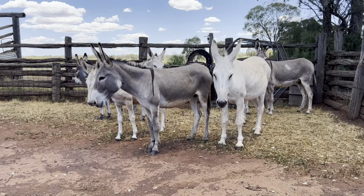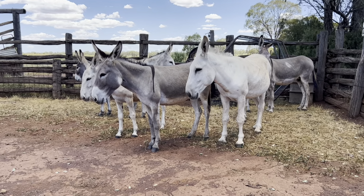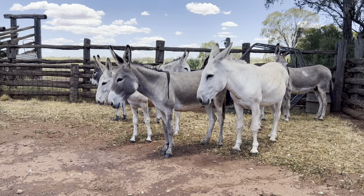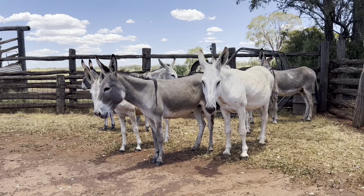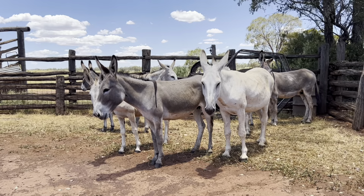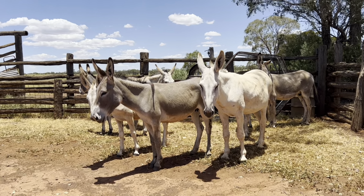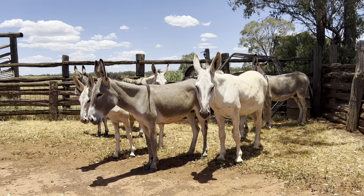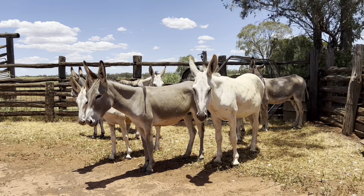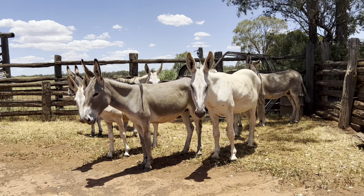So, I don't know if you can tell, they look a lot calmer. We've been in the yards with them for probably half an hour or so, just walking them around and talking to them. They seem a fair bit happier with me standing fairly close to them. We're going to give them a break now and a little bit of hay and some water as a treat for being such good donkeys. We'll come back and talk to them again this afternoon.